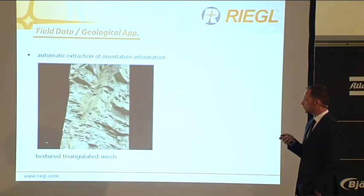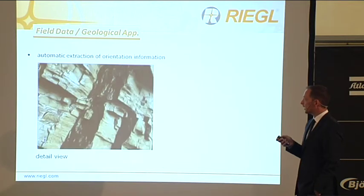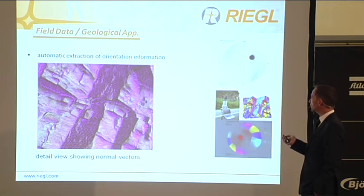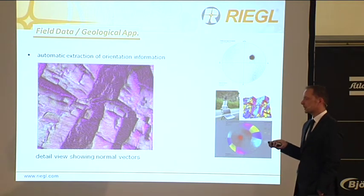Another nice thing, just very shortly for geological applications, you see here a 3D triangulation of a rock face. We extract here the normal vectors of the surface and put this, for example, directly in some special geological software products for defining the joint and fault directions and all these things. So again, these normal vectors can be extracted automatically from our scan data.